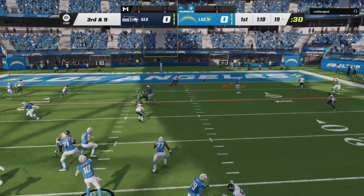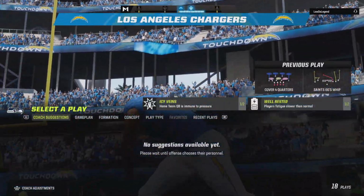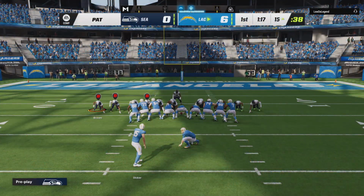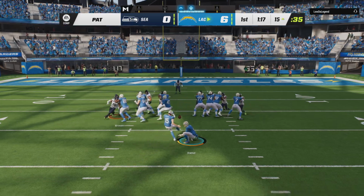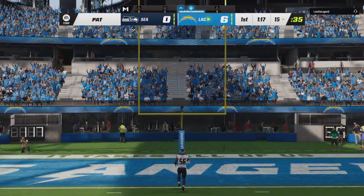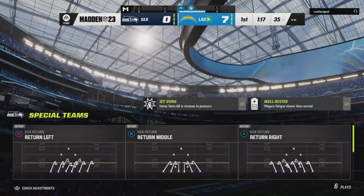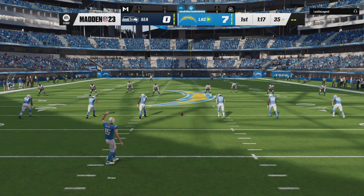Going to throw on third down with Herbert. Touchdown, Chargers! Keenan Allen with a touchdown reception from Justin Herbert. And the Chargers take the early turnover and convert it into an opening touchdown. Point after, right down the middle. And it's now a 7-0 game.